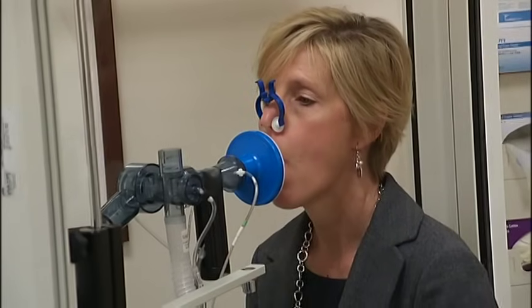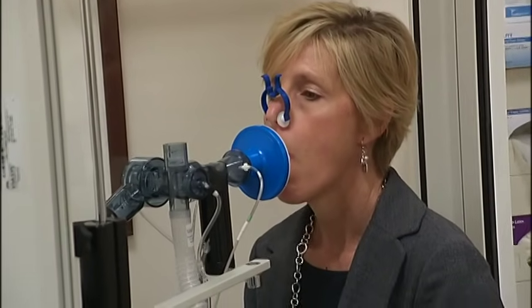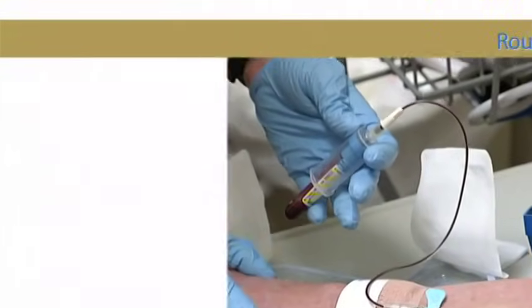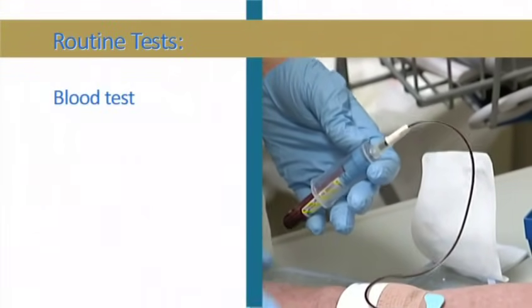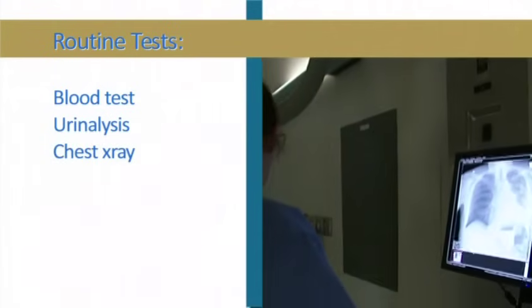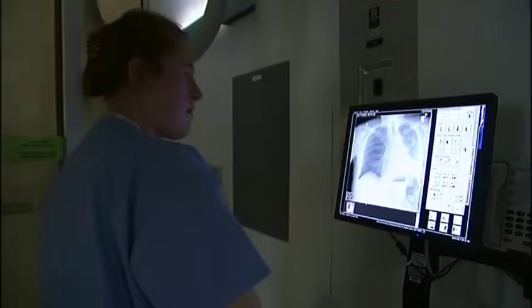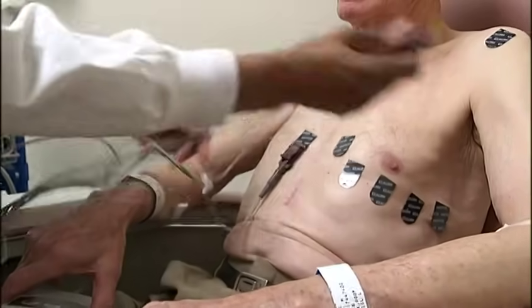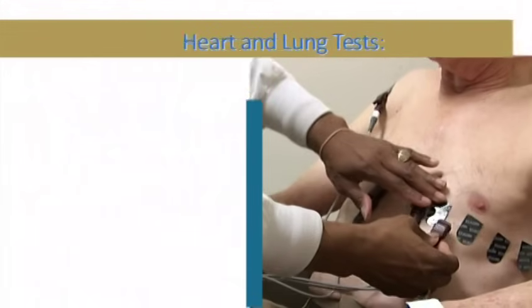The tests help identify your current pulmonary or lung function, the extent of your tumor, and your overall state of health. A blood test, urinalysis, and chest X-ray are routine tests before your operation. If you have any heart condition or are over the age of 50, you may also need an electrocardiogram.